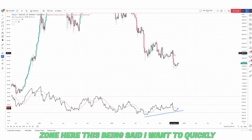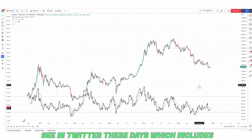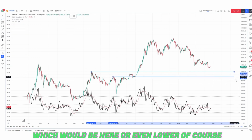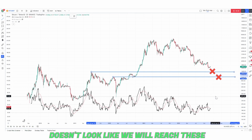This being said, I want to quickly comment on all these price targets that you see in Twitter these days, which include 13K, which would be here, or 10K, which would be here, or even lower. Of course, this is not impossible, but at the moment it doesn't look like we will reach these levels.